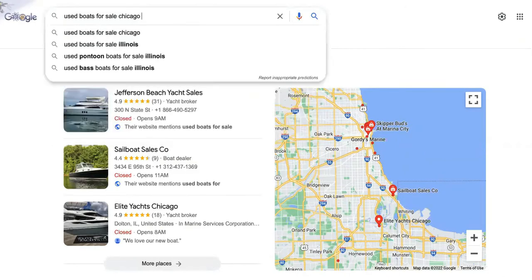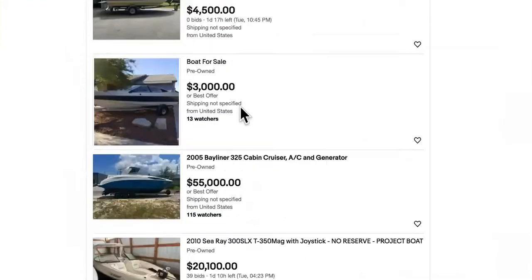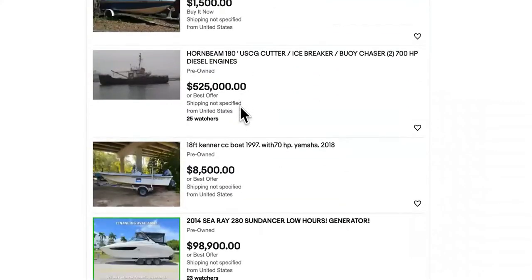But you also want to go after some of the long tail keywords, for instance, pontoon boats, okay? Bass boats and everything like that. So we come over here and we can start putting pricing on these, all right? And we can have them shipped. I'm going to show you how to do this from Craigslist as well. So just give me a second, guys, because it's not that difficult.